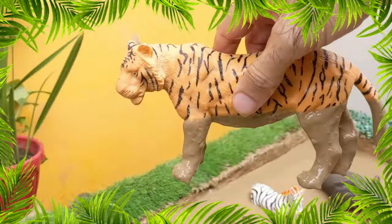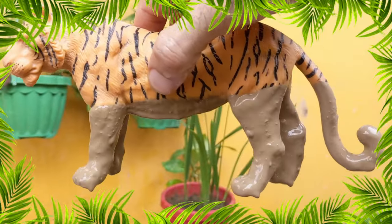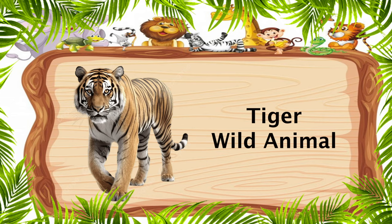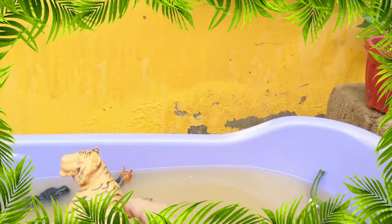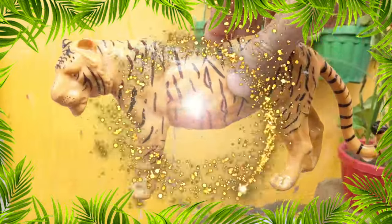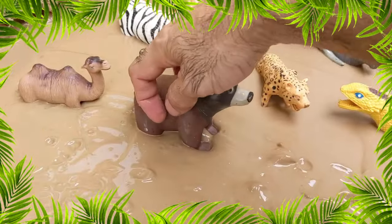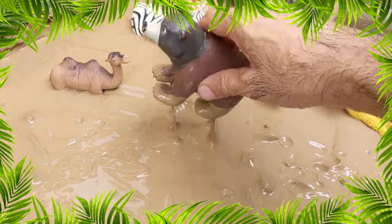We have a tiger. He has a big tail and a big wild tiger. Let's wash him. Here we go, tiger. In the next one, we have a big brown bear in the mud ground.